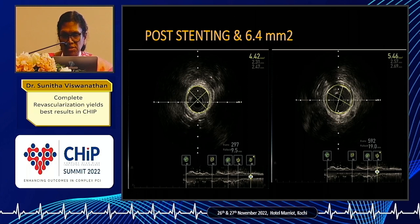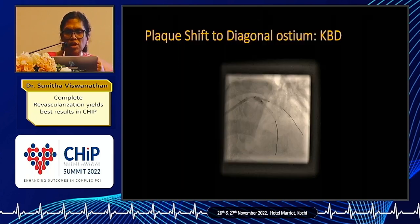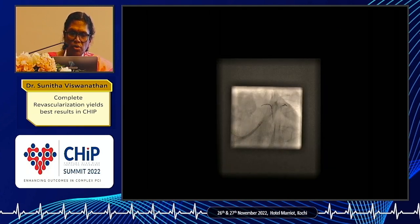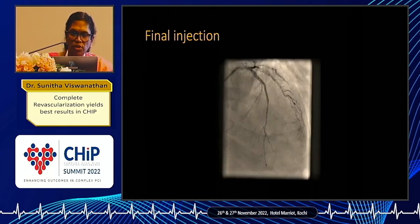We stented the distal LAD with a 2.75 by 18 stent. Then we took a 3.5 by 38 stent from the mid-LAD to the left main and blew it up. And this was the ostioproximal LAD. The area was good, and the distal left main was 8.1, which was 4.3 earlier. Then while post-dilating, there was a plaque shift to the diagonal. So we did a kissing balloon also, and this is the final injection, which showed pretty good flow both in the LAD and the diagonal.